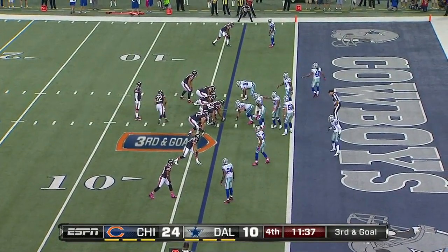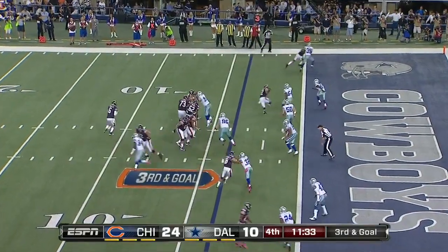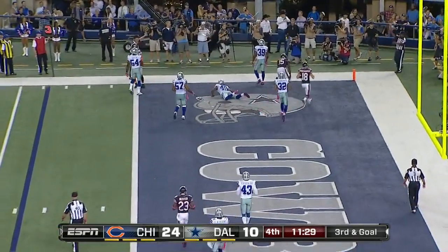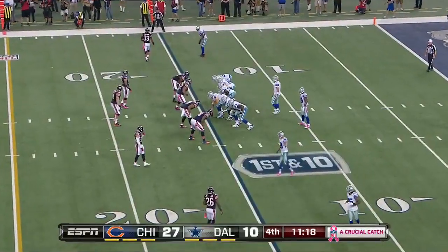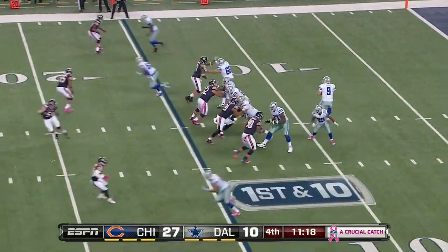Dallas making late substitutions. Devin Hester is in the game as well for the Bears. Cutler rolls left, backpedaling, launching towards Marshall. Incomplete, but a flag down. Strength advantage. Chicago has not had a receiver like Brandon Marshall that I can remember.